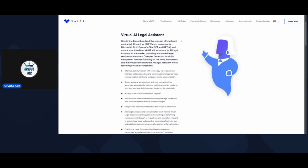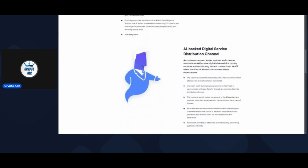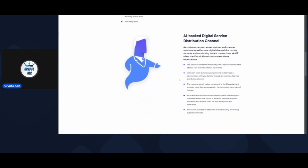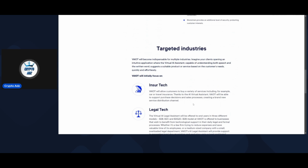You can see here, guys, they also have their legal assistant, the AI legal assistant, which you can basically ask anything. You can see here, no legal or technical knowledge is required. It's designed for both law professionals and everyday consumers. This really has huge potential, guys. I think people are sleeping on Viot because they might think that law, decentralized law, isn't an exciting narrative, but it's a very important narrative.